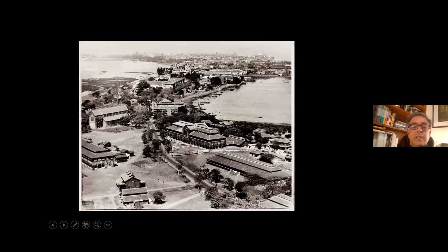But again, you can see that Colaba was very sparsely populated, with hardly any development in it, and this main Middle Colaba Road, which took everybody down to the cantonment area.